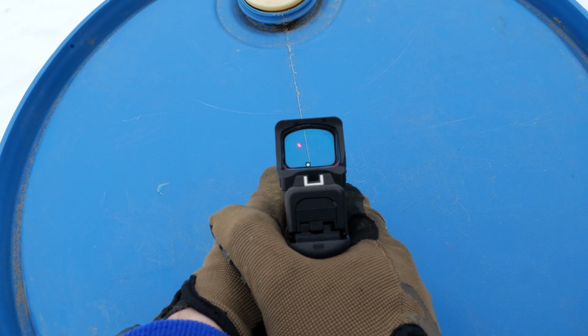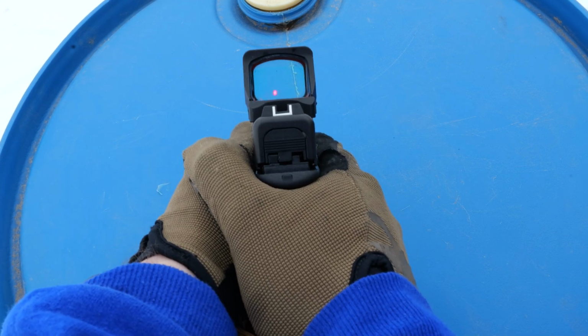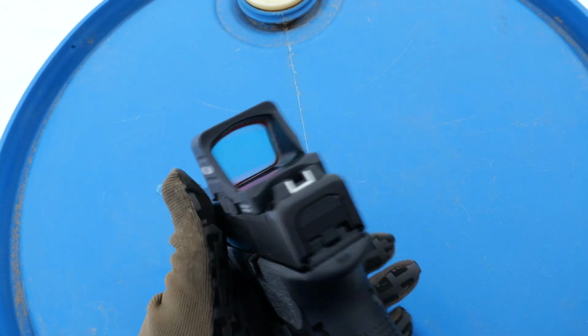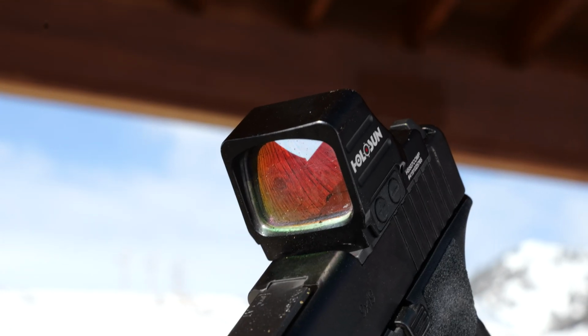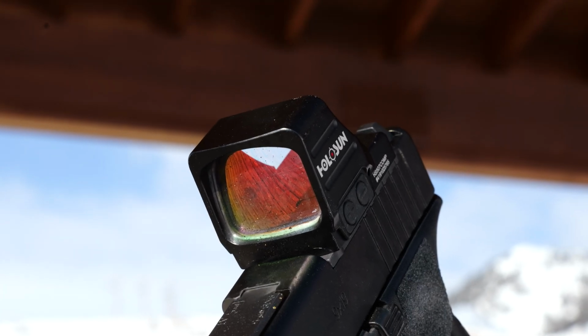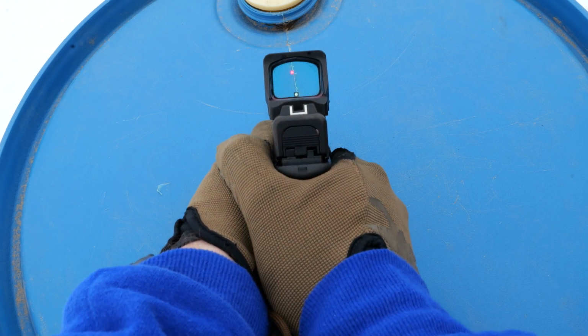Let's talk about the window itself. So this is a big square. Hopefully you can see that. This is more viewing area than the SRO and more structurally sound. These have proven themselves to actually be quite durable. You can go check out Hunter Constantine throwing these things 100 feet in the air and they survive. Like it's pretty impressive. The glass itself is quite low distortion. Never has been an issue for me.